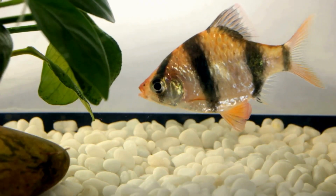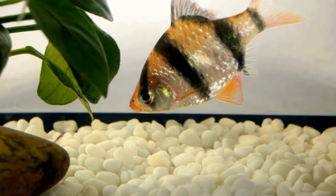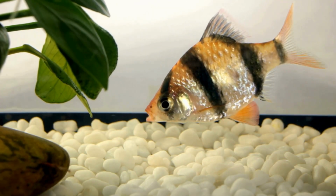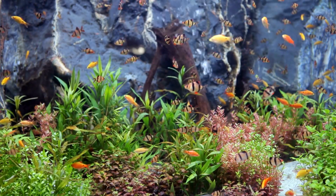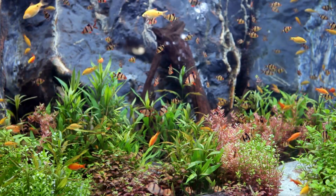Now, some people will tell you if you keep them in a huge school, like a dozen or more, they will nip at each other. And yes, that is a strategy that can help. It is also a huge gamble. It doesn't fully eliminate the risk to your other fish, and if you're only going to have a smaller volume like a 10 or 20, you really wouldn't want to keep a dozen of these guys in a 10. Putting a dozen of them in a 20 is going to seriously limit what you can put with them.